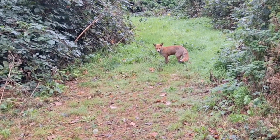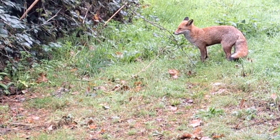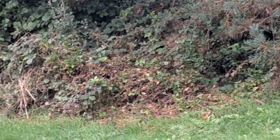There's Mr. Fox again, wanting something to eat. Yeah, you want something to eat? Oh, look at this, there's a gang of them. Look, that's the guy I was just filming earlier. Come down the hill. They're getting ready to pounce.